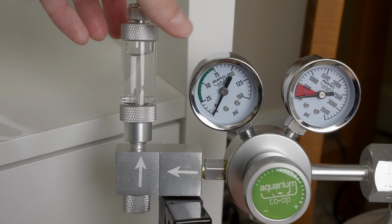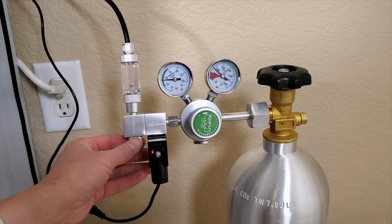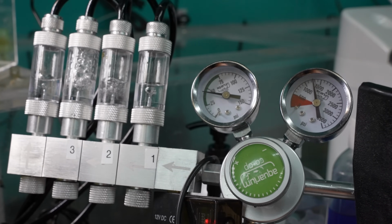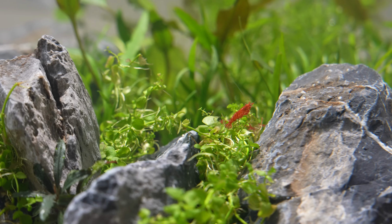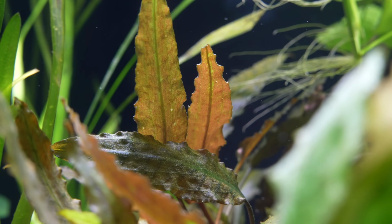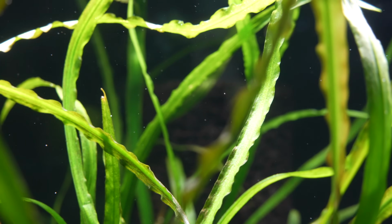We recommend tuning the regulator to approximately 1 bubble per second because we would rather start with a lighter amount of CO2 to keep the fish safe. That being said, CO2 dosing amounts are different for every tank, and the bubble rate is not a perfect form of measurement since each aquarium has different plant and fish stocking needs. To see the results takes time as the CO2 is slowly absorbed by the plants, but in a few weeks the difference should be noticeable.